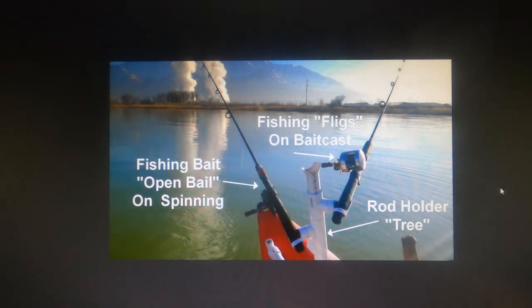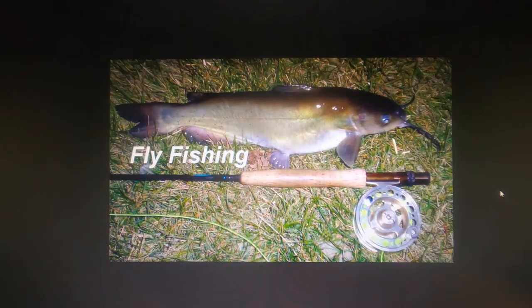There's no law that says you can carry and use only one kind of gear on any given trip. I often use both spinning and baitcast while fishing from my float tube. And since it's legal to use two rods, I sometimes use one of each at the same time for presenting different baits in different ways.